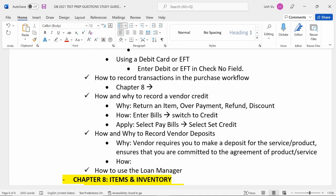What does that do for you as a vendor? That makes you lose business because you didn't take money from the customer, right? In this case, I didn't have a deposit. So therefore, you end up losing money because you worked so hard to call and get that item to your store and the person never showed up. So that's the purpose of having a vendor deposit: you're ensuring that you are committed to whatever product or services that you're agreeing to. Okay?